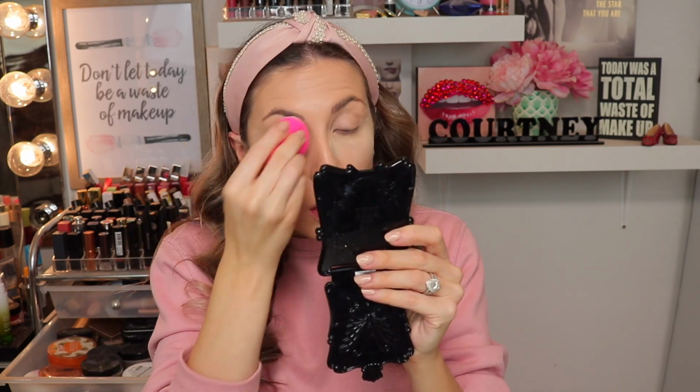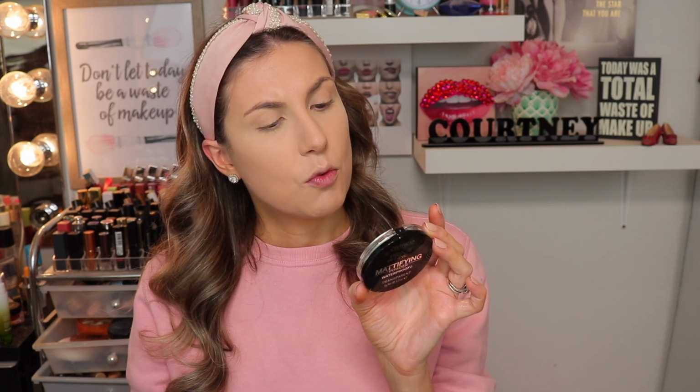So I'm going to take a little bit on my sponge and just set underneath the eyes. I've never tried this before. This is the Catrice Prime and Fine Mattifying Powder. This is waterproof, translucent. It's supposed to be a silky waterproof powder for a long-lasting, mattified, and flawless complexion. Resists humidity, fits every skin tone with a soft focus effect and vitamin A and E. Made in Italy.